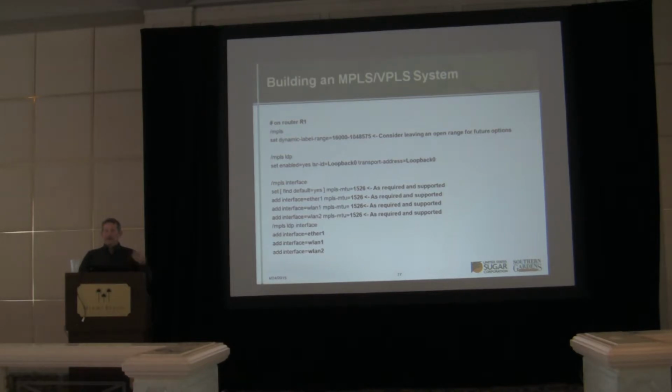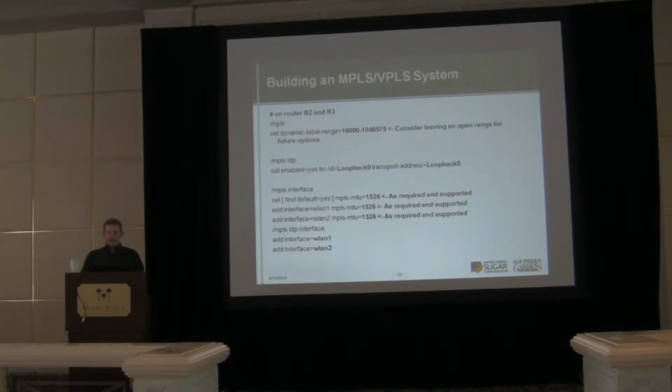I found, and this was me with earlier versions, back in the 5 series, that leaving that and just setting the default at 1526 wasn't adequate. You do need to add the interfaces in there and set the MPLS MTU on those interfaces. Don't just set the default and say, okay, I'm good. I match them up. And then again, your LDP interfaces, you add the interfaces that are going to forward traffic and identify those in that configuration. Routers 2 and 3, we did the same thing.